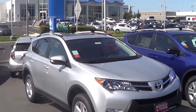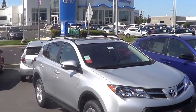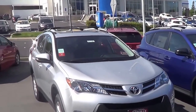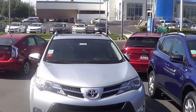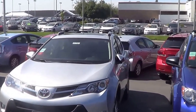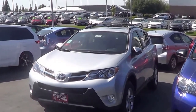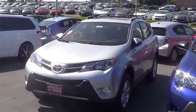the Toyota RAV4, the one that invented the compact crossover SUV segment. Now, it's come a long way since it debuted back in 1996, and today in 2014, the RAV4 is one of Toyota's best-selling models, and the best-selling SUV in this compact crossover SUV segment is the Honda CR-V. Now, the CR-V debuted a year after the RAV4 came out, in 1997.